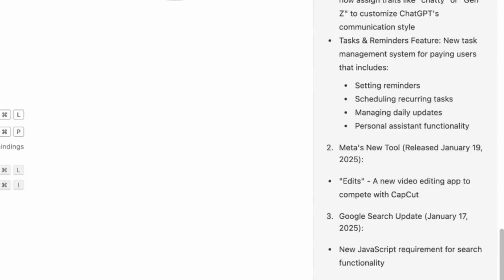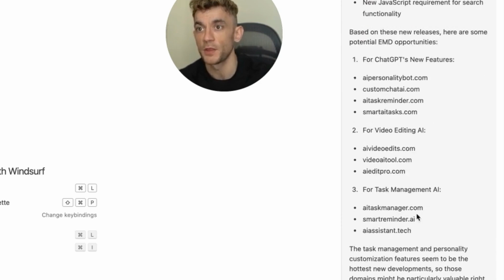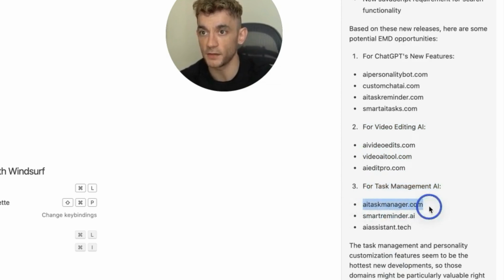So for example here, it looked at the latest releases from ChatGPT's new task feature released on the 15th to the 17th of January 2025. Then it's given us a bunch of ideas for that. And again, you can tailor this to whatever industry niche you're in. I'm just using AI as an example. And then it said, right, for task management AI related searches, you could create, for example, AItaskmanager.com or SmartRunner or AIassistant.tech, right? And they'll be related to.